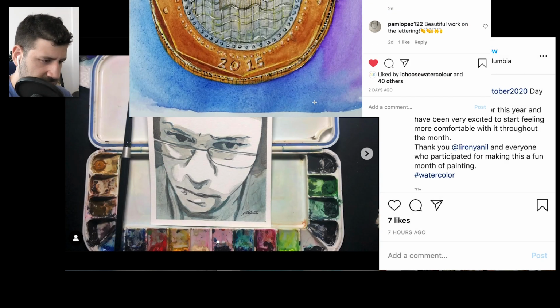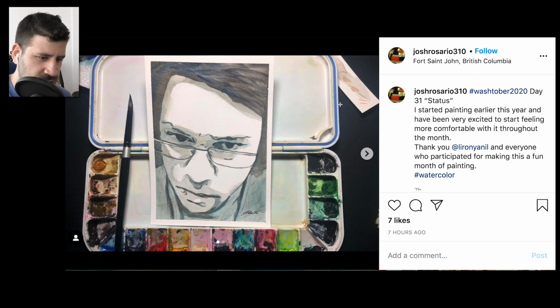Way to go. One by Josh Rosario. So this one I loved. Status. Started painting earlier this year. So earlier, this is excellent. Portraits are a challenge. I love the interpretation of light and shadow here and the clarity of it. You see a clear line between the light and shadow, and that's really, really good. And I love whenever people show the palettes as well. It's just fun to see the different tools and supplies, which is why I do it as well.